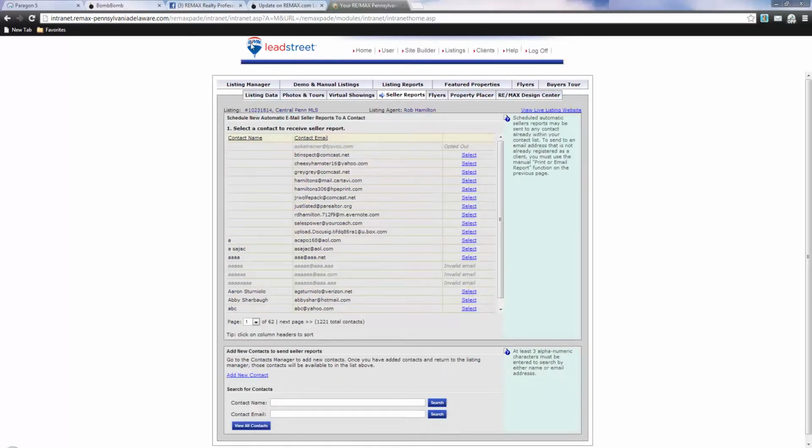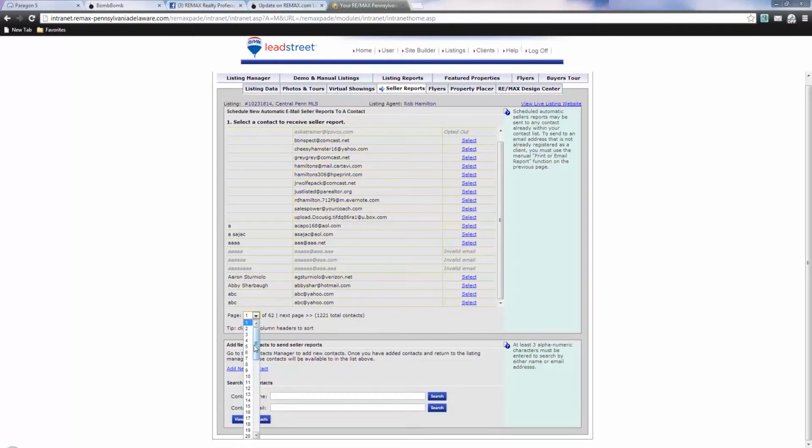It's going to take you to your contact list, basically. Now you've got the people in the list. You can either scroll down and find them, and you're going to have multiple pages. You can see I've uploaded all our database, so I have 1,221 people in here. Or you can go down here and use search.